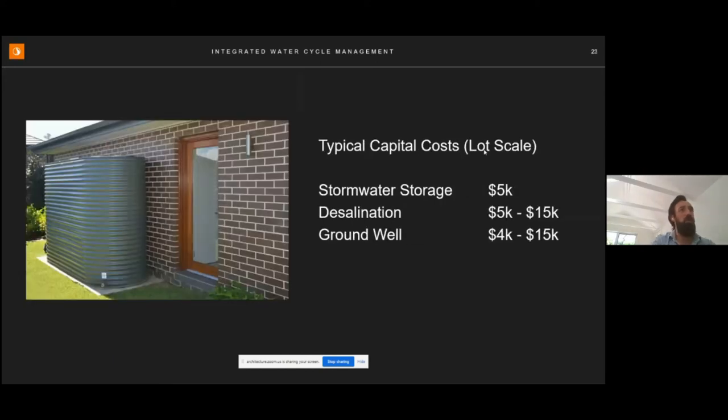Some typical costs. There are lot scale sizes. Stormwater storage, so it's a rainwater tank. I'm sure most of you have probably seen that. You're trapping the rainwater off your roof. The storage tank, reticulation pump, and pipework probably cost about $5 a lot to install. For a desalination plant for a community, depending on the size of the community and the efficiency you're getting, the cost could be anywhere between $5,000 and $15,000 per lot. For a ground well, if you're digging one out the back of your property, probably anywhere between $4,000 and $50,000 to dig that.